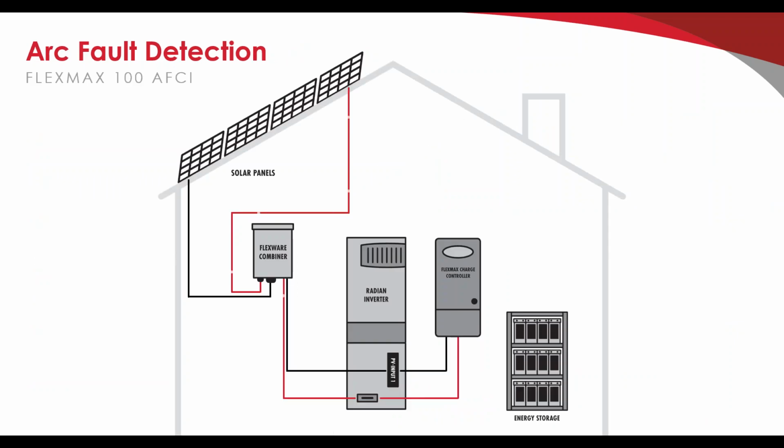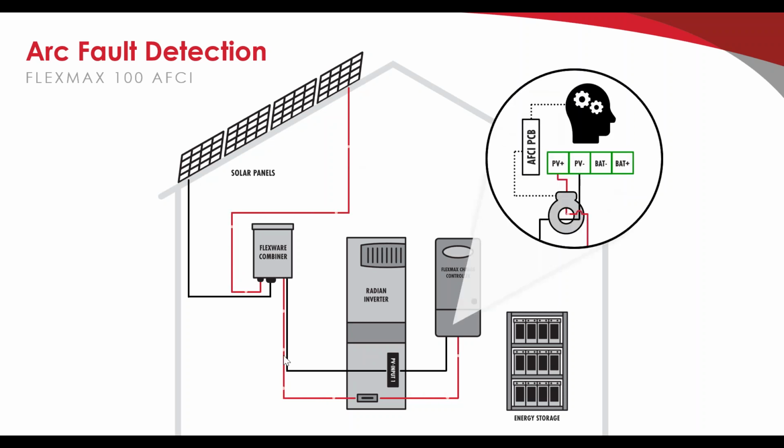So here's a quick animation. We can see, hopefully this animation shows up on everybody's screen, the red symbolizes the current. It's current passing up here, return current on the negative, and we have a circuit here. We have a PV circuit. Okay, so looking here is our sensor coil that we'll see in a moment, and we have our PV positive, PV negative, battery positive is not shown, and then our arc fault printed circuit board. This is our arc fault detection board connected to the DSP. So that's the control board in the charge controller.